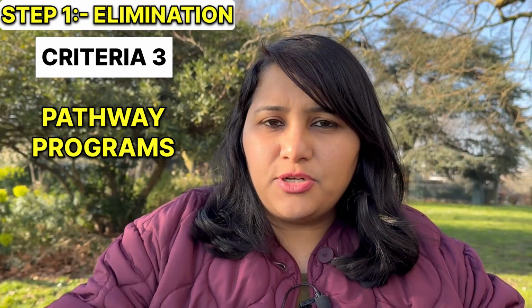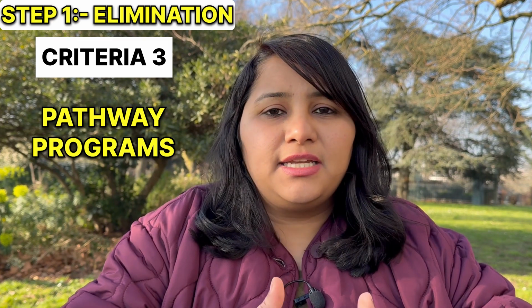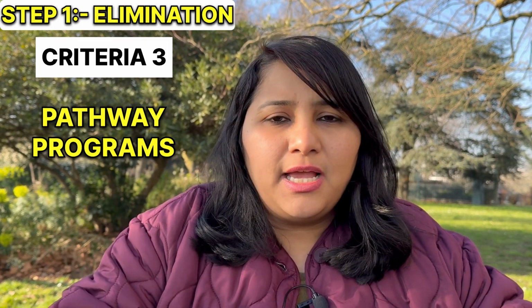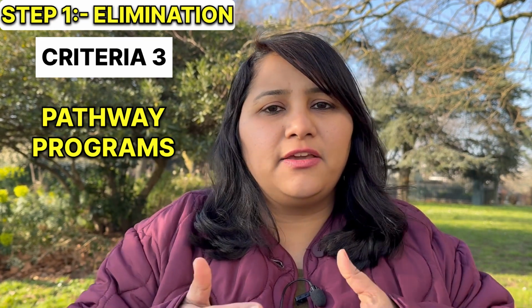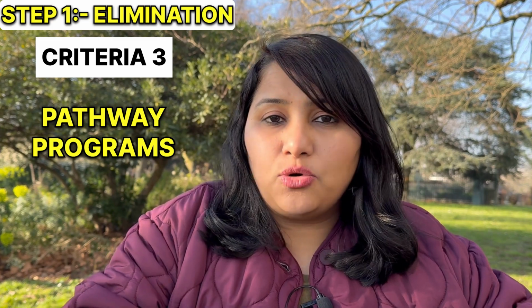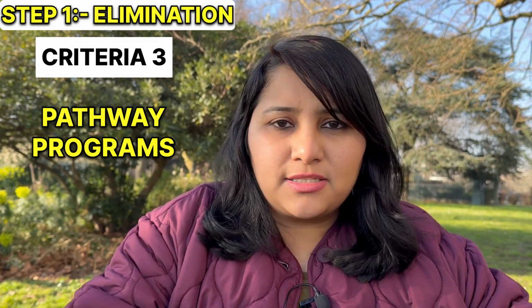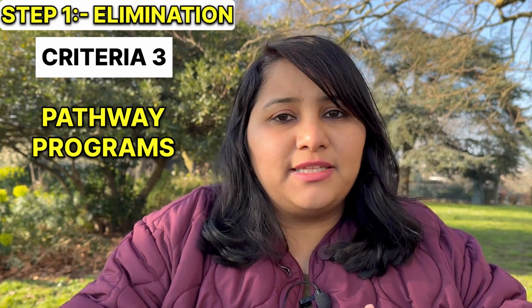So as far as possible, try to avoid pathway programs. And if your university has given you a pathway, discuss with them and ask them what you could do right away to remove the pathway. In many cases, it's because the scores are below a certain level. So let's say that they gave you a pathway program because your IELTS score was less than 6.5. So you could discuss with them and ask them whether you could retake the test and submit the score so that they give you admission into the direct master's rather than the pathway.